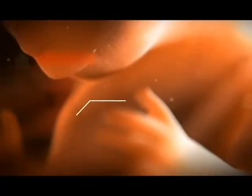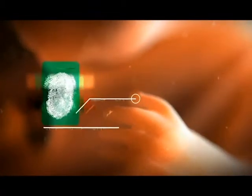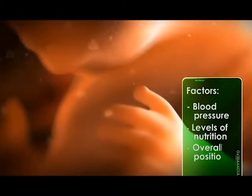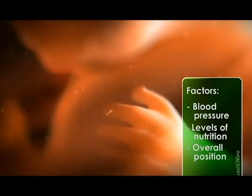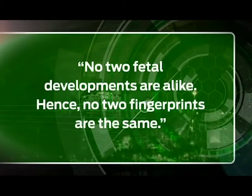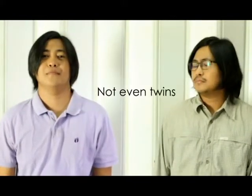The fingerprint starts to form while a person is still inside the womb. Factors such as blood pressure, levels of nutrition, and overall position inside the womb contribute to developing prints. No 2 fetal developments are alike. Hence, no 2 fingerprints are the same. No 2 people can share a fingerprint, not even twins.